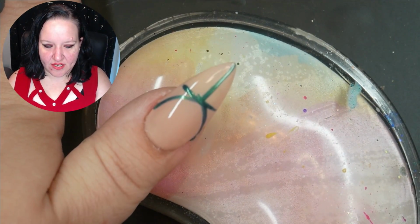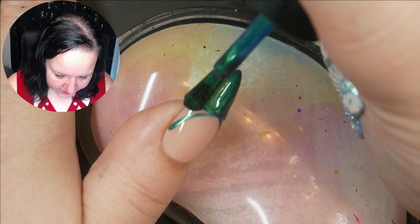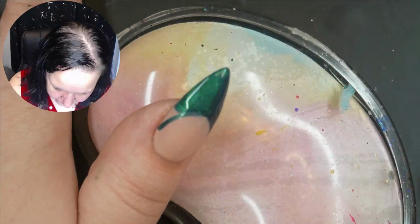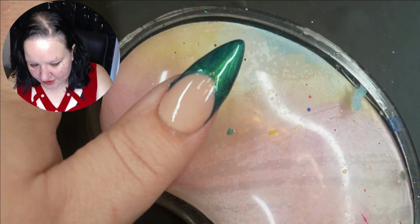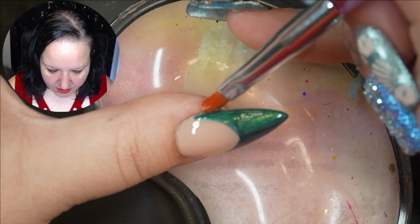That's pretty good, huh? And then we'll fill in the big part with the bottle brush, and then we'll come back and do these tight corners with that striping brush. And don't worry too much about getting it on your skin, because cleanup brushes can fix that. As far as I know, nobody's allergic to nail polish, so that shouldn't be an issue.